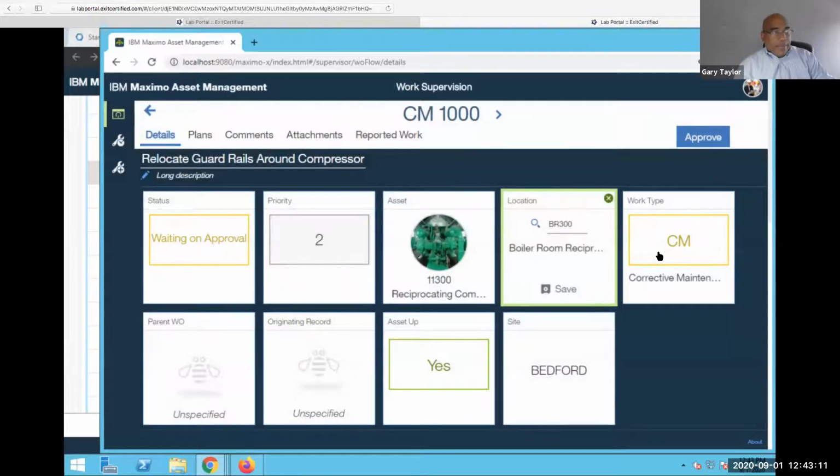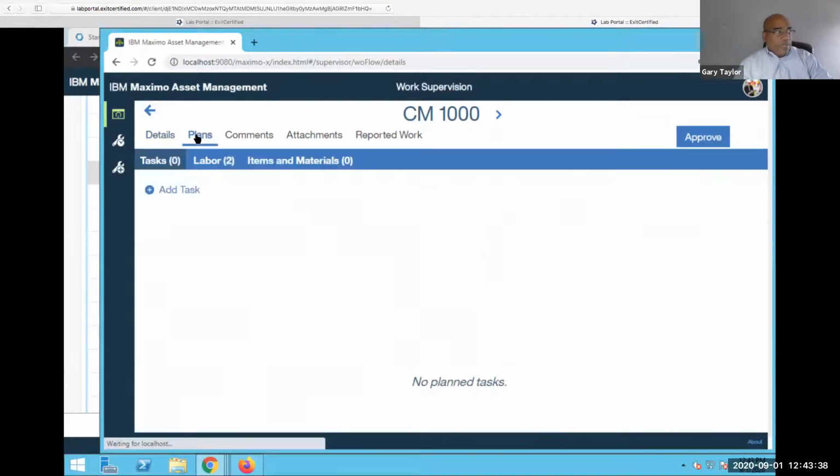And we also have the work type. Sometimes you may have a work order that has multiple steps associated with it. It may be that the work order requires an electrician, a plumber, and a mechanic to complete the work, and that there's a master work order and then a child, so the parent could be specified here. If there's an originating record, if the asset's up, that's the status we see there, and that's the actual site there as well.